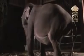Here we can start to see the main part of the embryonic sac appearing. She's bearing down to try and help it along its way. Yes, it's really starting to come out now. Nikki's just getting herself comfortable.